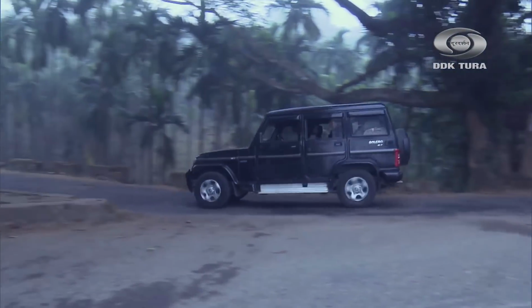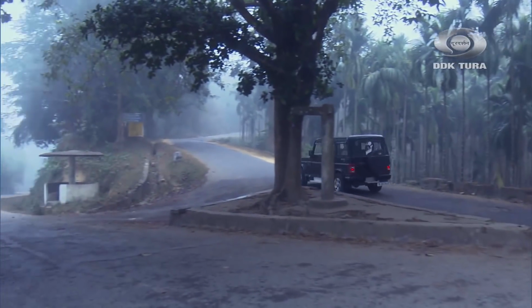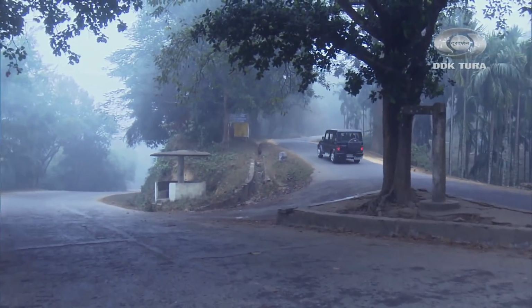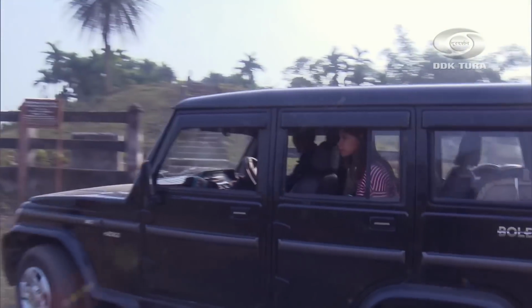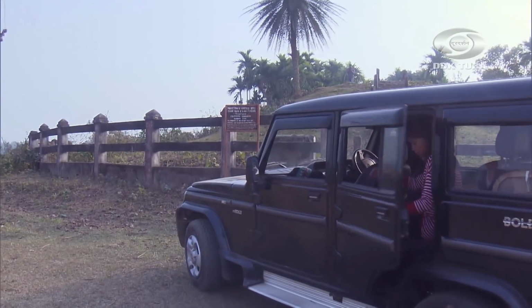One important historical site that is still somewhat of a virgin tourist spot happens to be at Wadagokgre in southwest Garo Hills, and I headed there to learn more about the place.